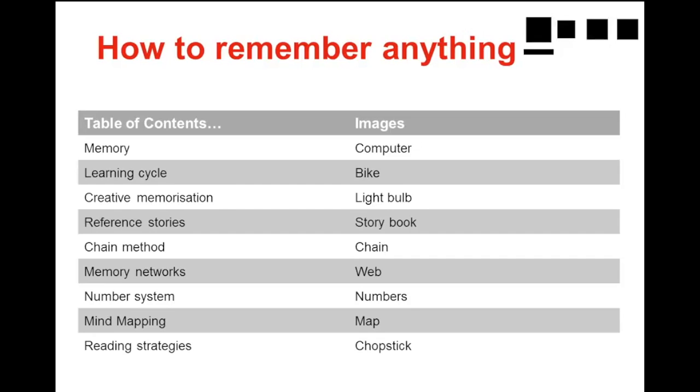Are you ready? Good. So imagine there's a very large computer, and it's obviously got a good memory, this computer, lots of memory in there. And this computer is riding a bicycle. Now, when you look at the wheels of this bicycle, you'll notice there's a big flashing light bulb in the center of the wheel. This light bulb flies off and it lands, bang, right in the middle of a very old book.